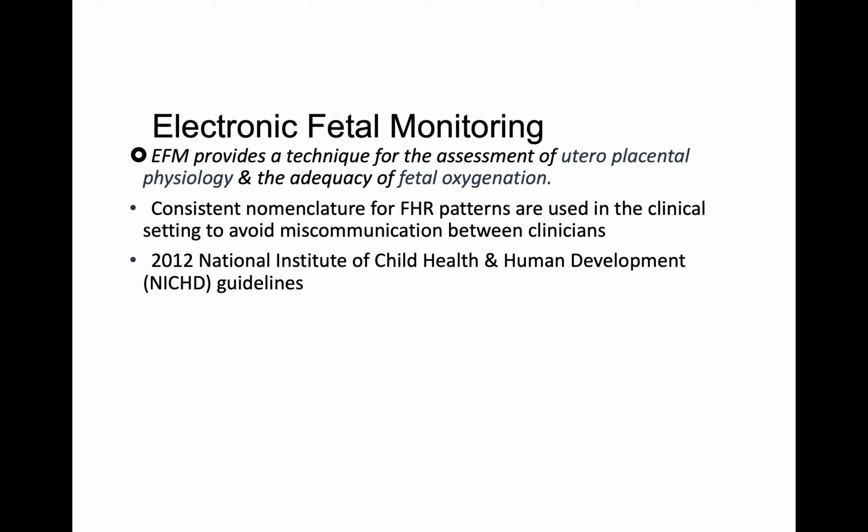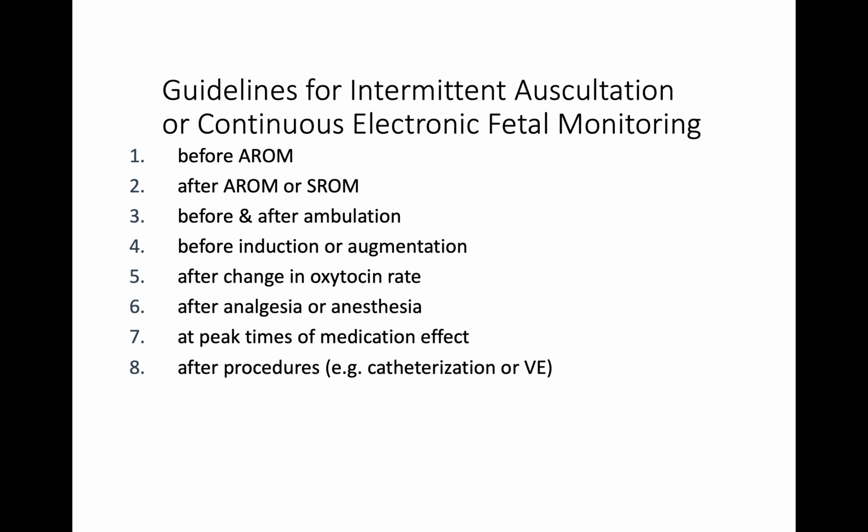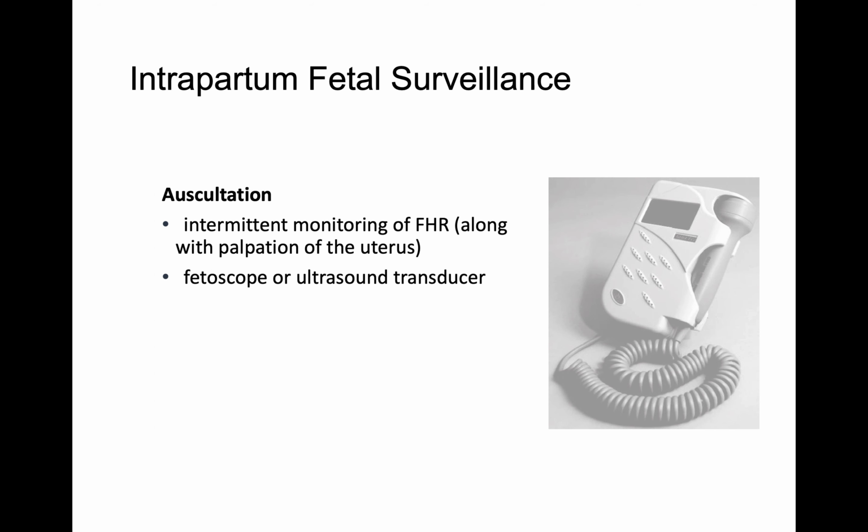Consistent nomenclature for fetal heart rate patterns are used in the clinical setting to avoid miscommunication between clinicians or doctors, midwives, people that are delivering babies. And this all came about with the 2012 National Institute of Child Health and Human Development guidelines. They have not been changed. This is all since then that they came up with this. And this goes way back to this. This is part of the nomenclature, how often we're going to be doing the fetal heart rate. And here you can see at the very bottom, this NICHD 2012. When we're going to use intermittent or continuous, that all came from that.